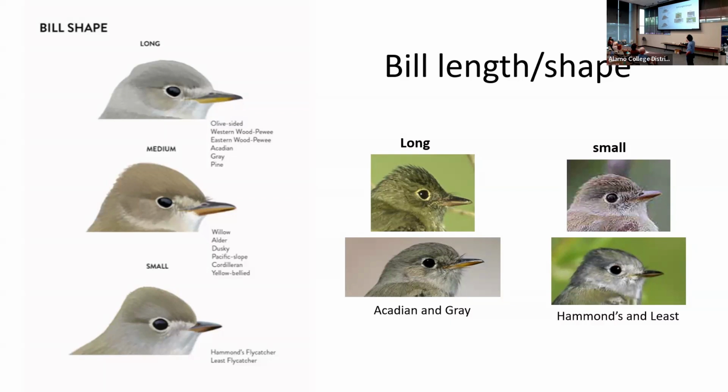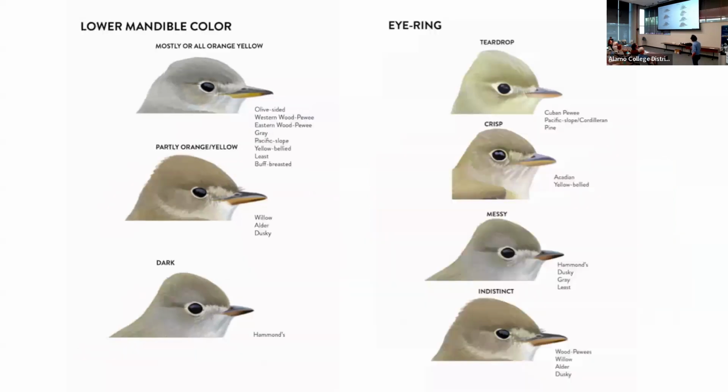And this is just a way that you can start to see these differences, because it's very difficult when I tell someone, oh, it's got a short stubby bill, if you have no reference, you can't do it. So our book is like a ruler for you to look at. So here are some photos actually showing you examples of long versus short bills within flycatchers.